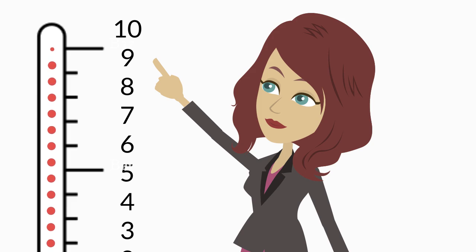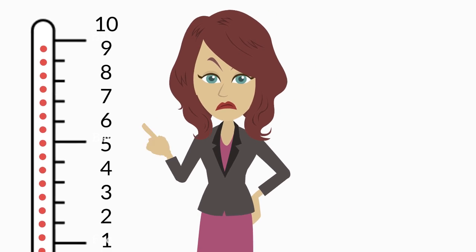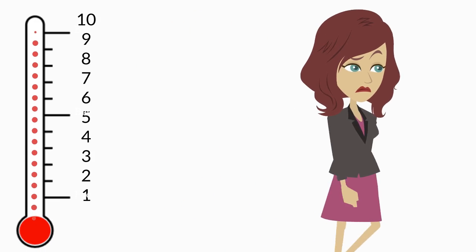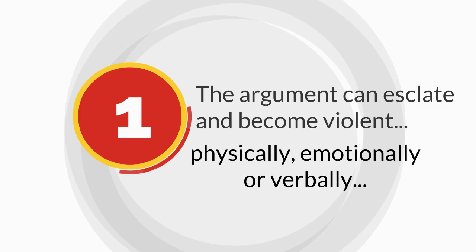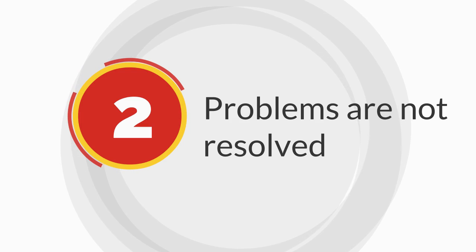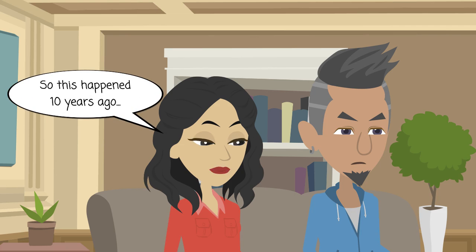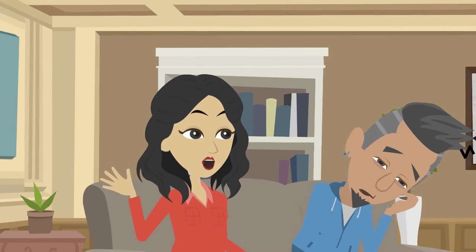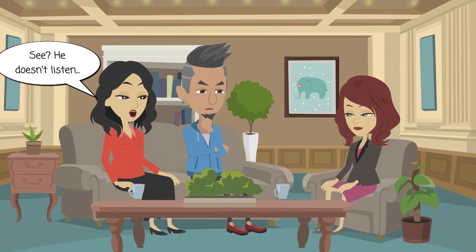When a conversation escalates this much on our scale and becomes really intense, there's one of two things that can happen, and neither are good in a healthy relationship. The first thing that can happen is it can escalate and become violent, physically, emotionally, or verbally. The second thing that happens is that problems do not become resolved and can carry on in the relationship for years. I have heard of couples who are still struggling with things that happened years ago in their relationship, and they just can't find resolution. And part of the problem is they don't listen to one another.